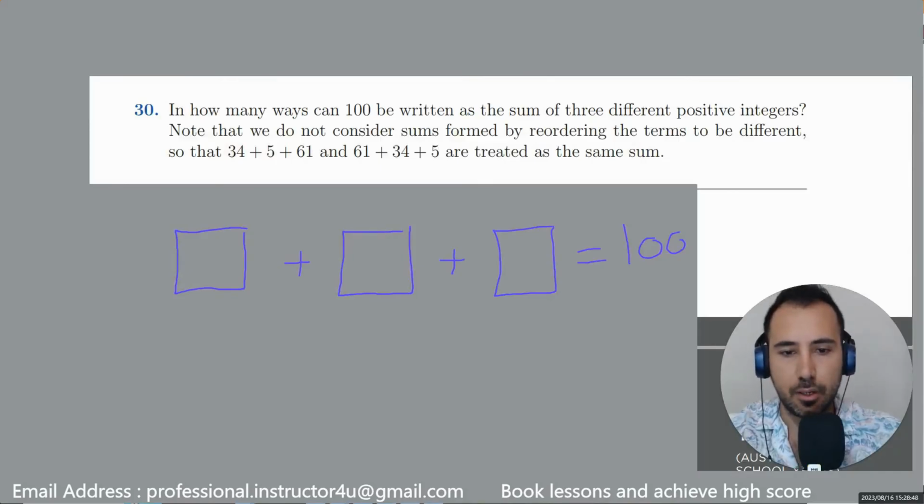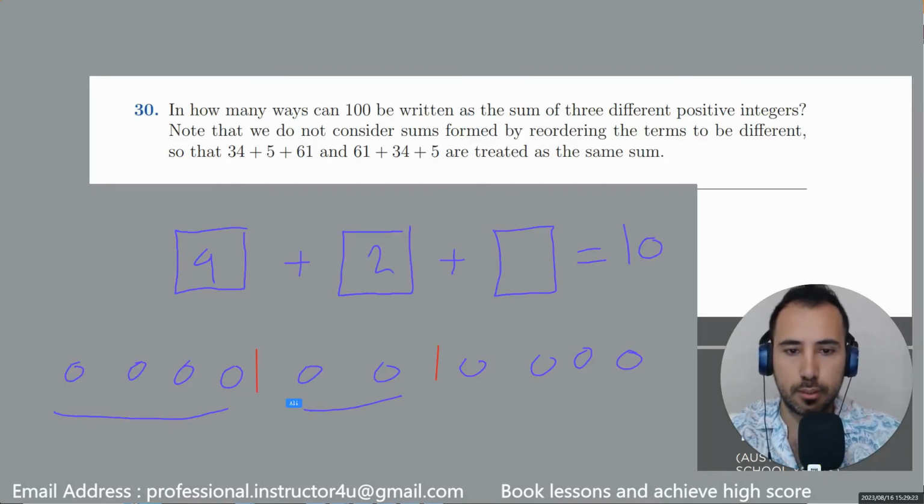If you have 100 stones, you'll have all the stones here. But to make it easier, let's just make this 10 because I want to explain to you how this question is done. So 5, 6, 7, 8, 9, 10. So how can we put 10 stones in 3 boxes? Remember, to do that, we only need 2 bars, right? So for example, here the first one will be 4, 2, and again 4.